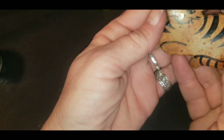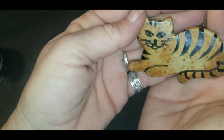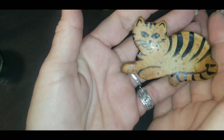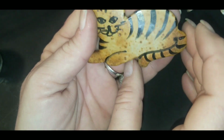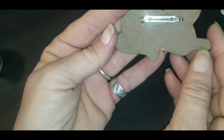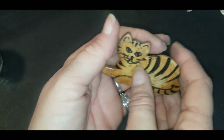And then we have this beautiful kitty brooch. I think he's made out of ceramic. It's ceramic or stone. I think it's ceramic. But he sure is pretty. Forget the name of that cat with the tiger stripes, what they call them. Anyway, there's the back. It is a brooch. $6 for the kitty. Great condition.